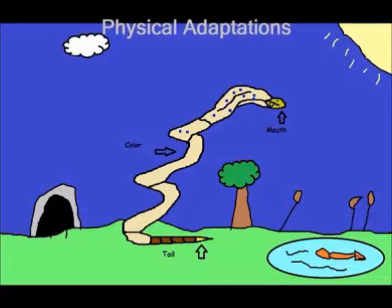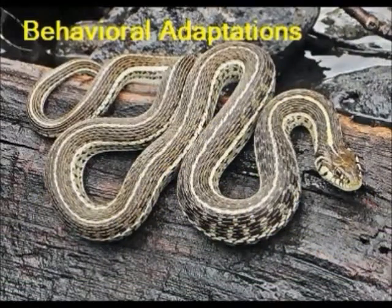A garter snake confuses its enemies with the stripes on its body. It releases a smelly liquid when it's caught. The liquid comes from a gland in its tail. The garter snake is an interesting animal that uses many body parts to survive. The garter snake has many behavioral adaptations to survive in the pond.